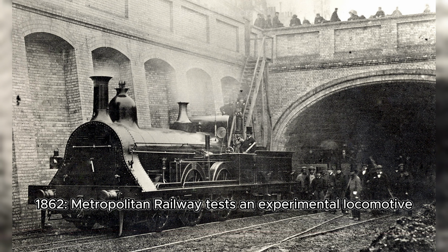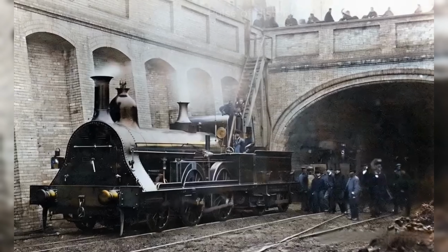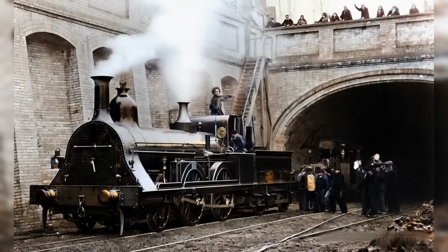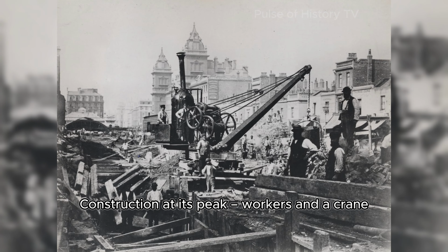Months before the grand opening, engineers tested this experimental steam locomotive, a glimpse into the future of urban transport. These early machines were loud, smoky, and far from perfect, but they promised something revolutionary. Speed beneath the streets of London, the heart of the operation.